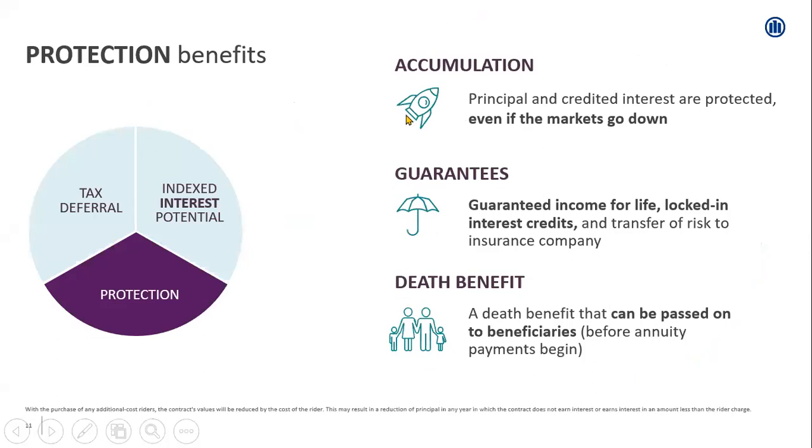The other thing that goes along with that on the protection side is the ability for accumulation guarantees. And this is a big deal: guaranteed income for life. When I say income for life, what that means is that if someone turns on income from an annuity, the annuity will keep on paying them no matter how long they live, no matter whether they run out of that pool of money or not, and no matter how the market performs. And what determines the rate of what they make off that? There's what's called a payout factor.